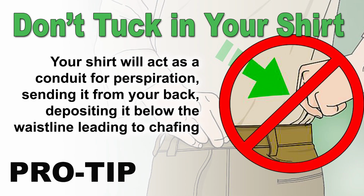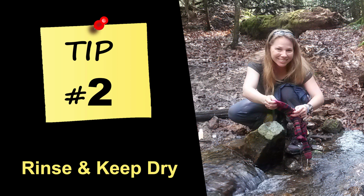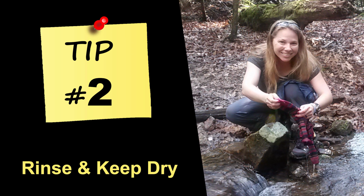Pro tip, while we're discussing clothing, be sure not to tuck your shirt into your pants or shorts. Tucking in your shirt allows the fabric to act as a conduit for perspiration, transferring it from your back and depositing it below your waistline in those super sensitive areas, your butt cheeks and crack, inner thighs, gooch, and groin. It also prevents ventilation around your hips and in the hip belt area, making chafing around the belt area and lower back more likely.